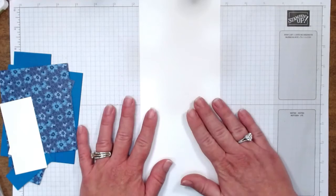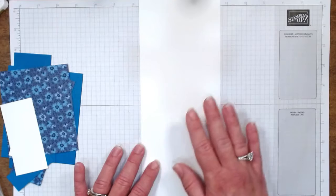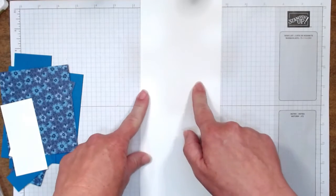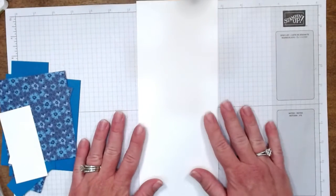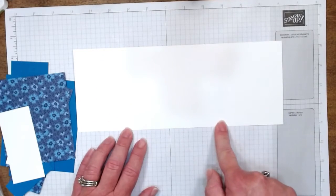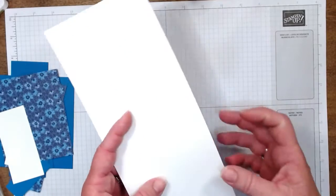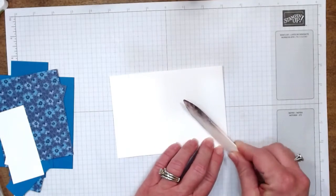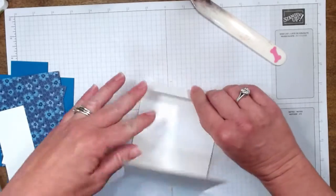Anyway, okay, so what you need first is a piece of basic white. I'm actually using two different colors. We're going to hopefully get through two of them today. So I'm using the basic white on the first one and then Bumblebee on the second one, but they're the same exact measurements. So this is 4 1/4 by 11, and I scored it at 1 inch and then at 6 inches. So we're going to go ahead and assemble the card base first, and then we will go in to decorate it. So I'm going to crease on my little edges just like this.